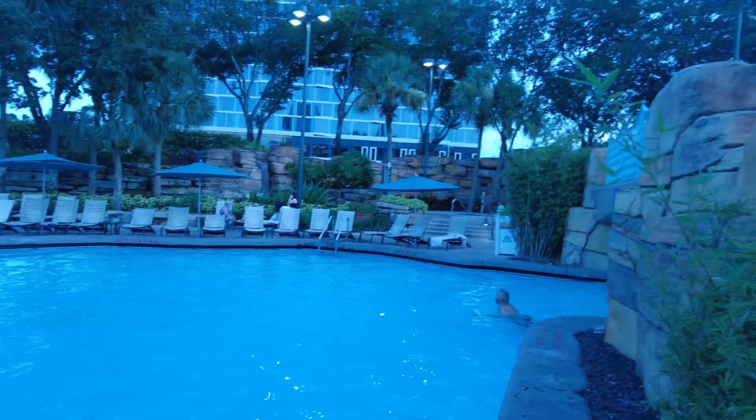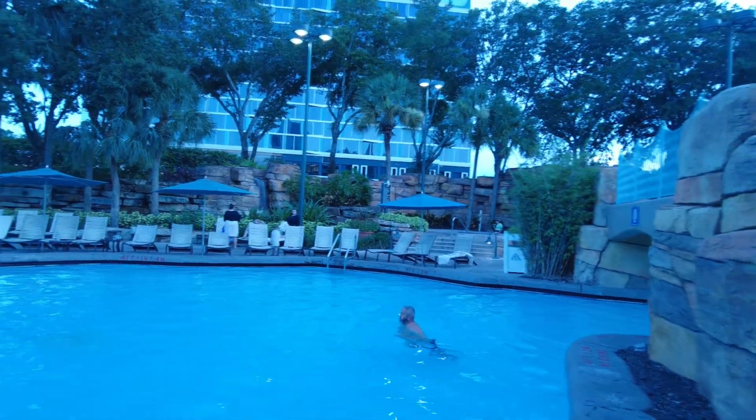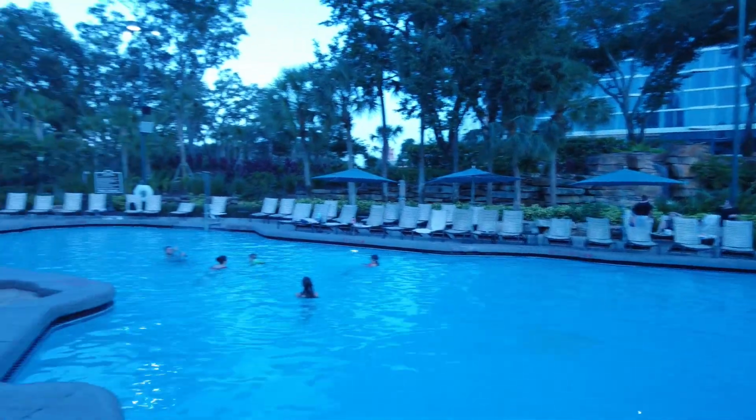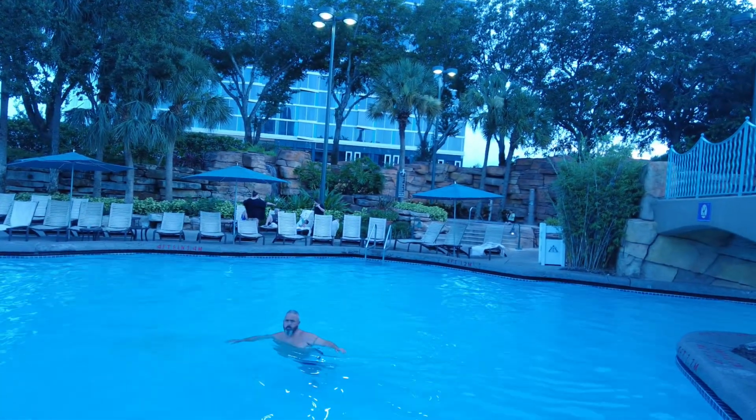And then, oh, a hot tub up there. My husband said hot tub, which is fantastic. Waterfalls. Again, huge area. It's really nice.